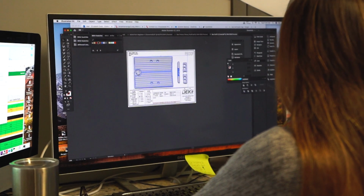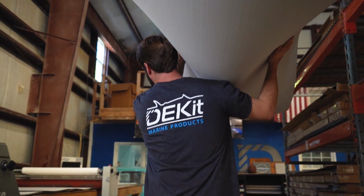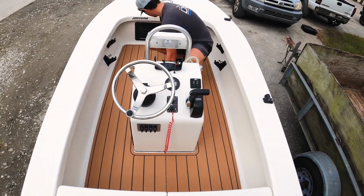Our design team is the best in the business. If you have even the smallest idea in your head of what you're looking for, our design team can take that and put it into reality. You know, our product is so durable that as long as you take care of it, it should last for as long as you need it to.